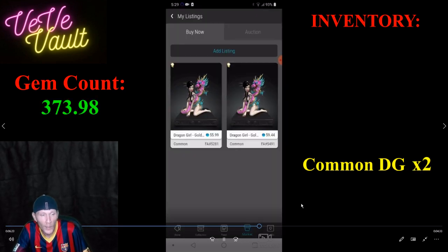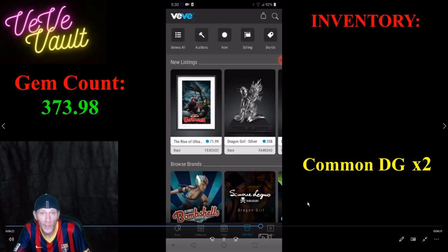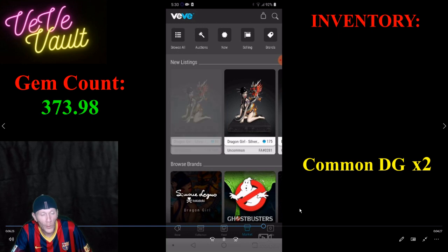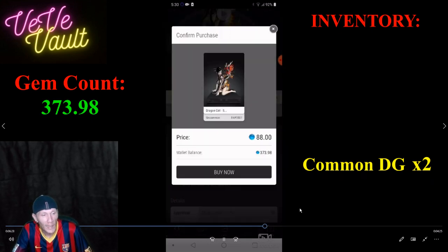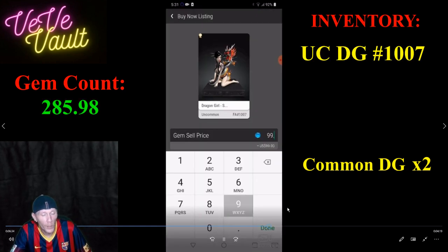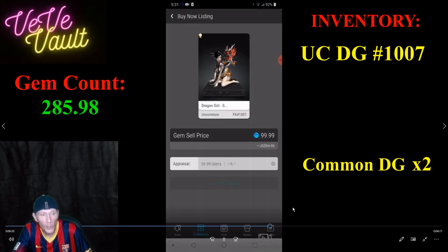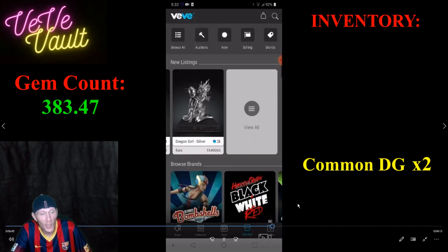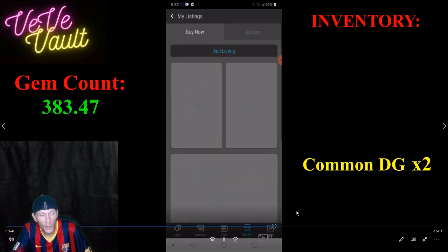And then as soon as I got up, I saw a Dragon Girl for 50, and I assumed that they were still up to about 58 to 60 on the floor, so I went ahead and grabbed her for 50. I saw this one for 88. It was 1007, so I went in and picked that up as well. I figured that was a pretty good serial number. Put it back up for $99.99, hoping to get a nice quick sell, and surprisingly it did sell real quick, so that was a good profit.